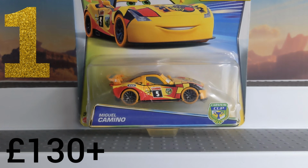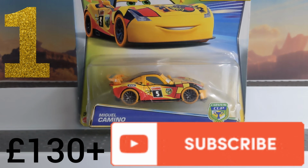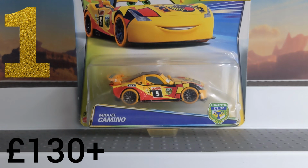Now, I could have put Lewis Hamilton in this video and made this whole video about the Carnival Racers, because I know almost every single one is around the £100 mark now, which is crazy prices. But that's just what I think about Miguel, and he is pretty much my most expensive single released diecast. Of course, that is the rarest and most expensive at the same time.